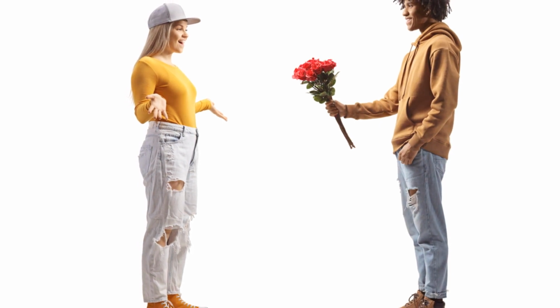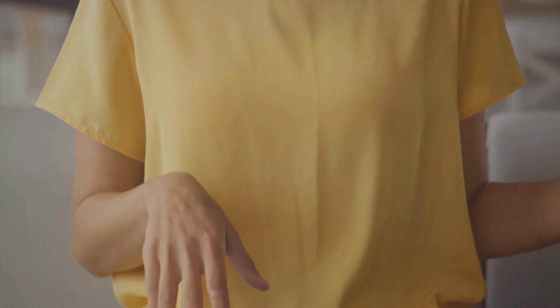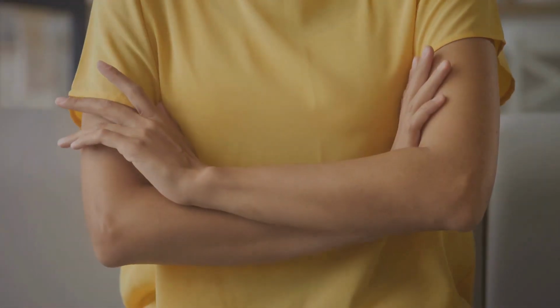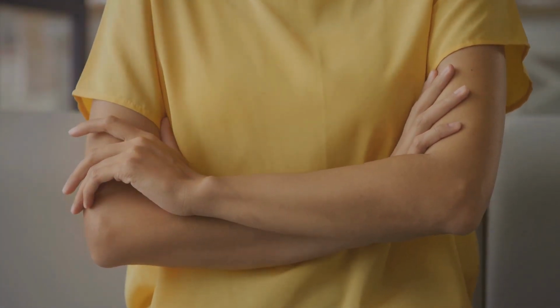Firstly, consider someone who is crossing their arms, leaning back and looking away from you. Each of these gestures on its own could suggest a variety of things. Crossed arms could mean they're cold, leaning back could mean they're relaxed, and looking away could simply mean they're distracted. But when you see these three gestures together, it's a strong indication that the person is disinterested or defensive.